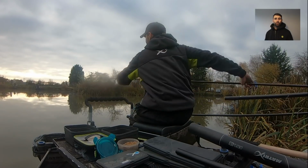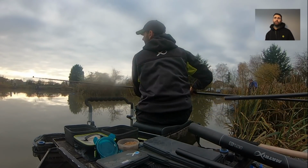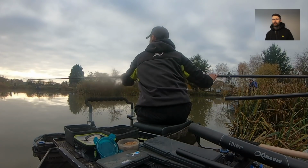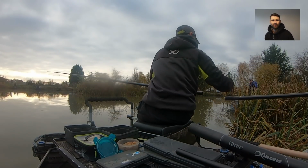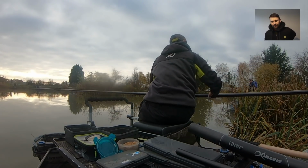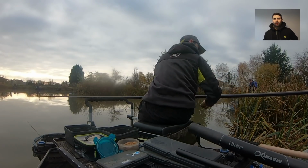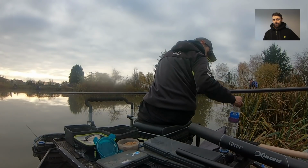On a small water like this, it's probably only to the middle of the rope there in the middle. It's about 25 metres maybe. Maybe not even that, probably 23. But it's definitely started on a pole, just purely because I didn't want to chuck straight out and destroy my peg straight away.